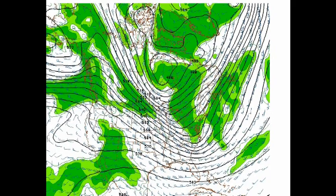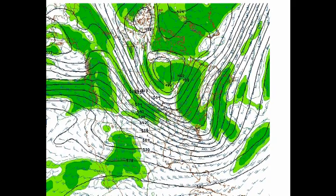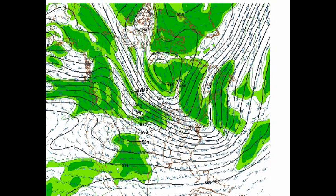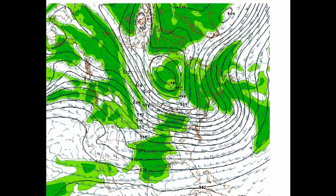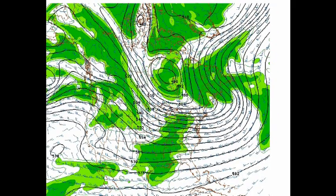So as we start out the week, you can see that we have a digging area of low pressure, or trough of low pressure in the east. And then as we get through the middle of the week, what I want to point out here is this area of green is indicative of that mid and upper level moisture that's streaming across the central and the eastern part of this nation. That's going to be the primary precipitation feature this week.